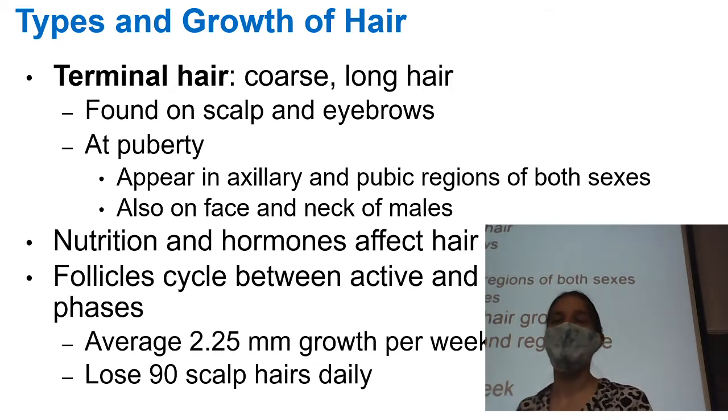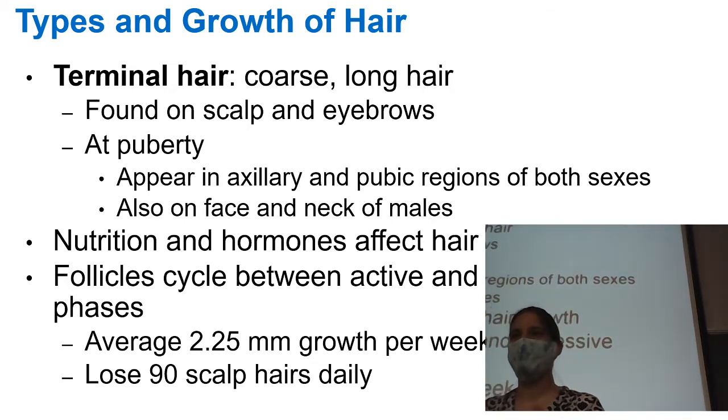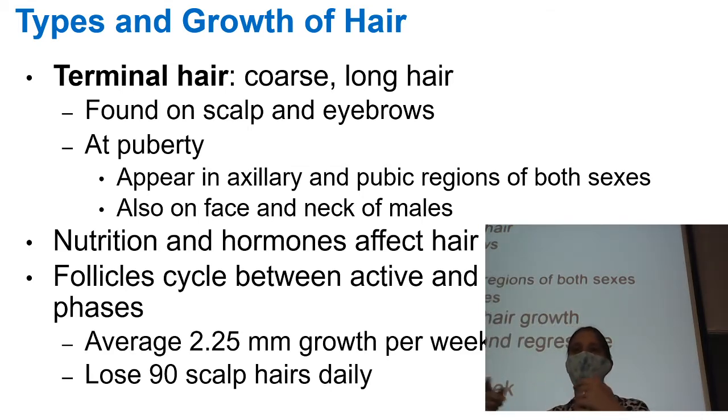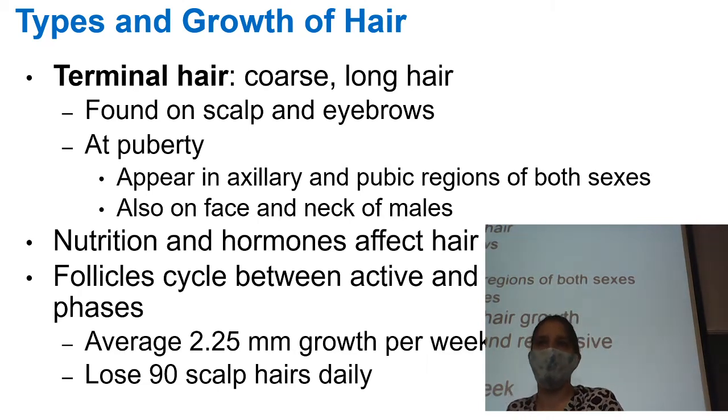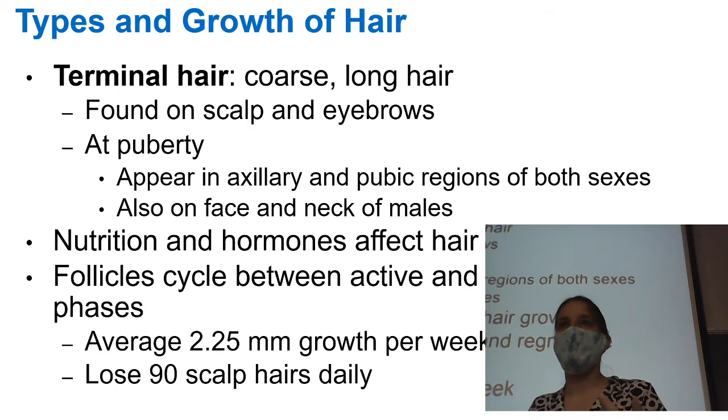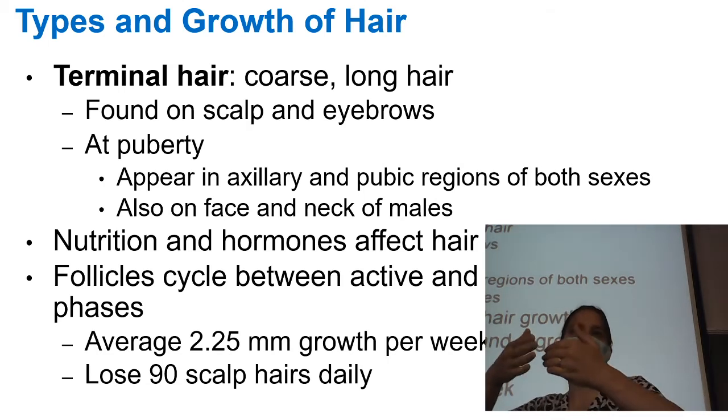Exactly. So you have a time limit between when you start growing and when you get to this regressive phase. You've got a time limit for how long your hair follicle grows before it's like, I'm done, and it'll start over. Some people have slightly shorter ones than others, and they can't grow their hair out past a certain length. Other people have slightly longer cycles, and they can grow their hair out slightly longer, but after a certain point, it's done, it falls out, and you grow a new one.